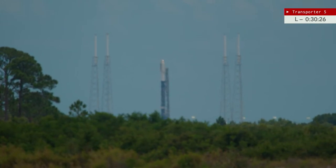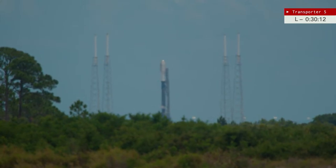Landing of Boeing's Starliner spacecraft at White Sands Space Harbor in New Mexico is scheduled for 6:49 p.m. Eastern Time. That's 4:49 p.m. Mountain Time, or 22:49 UTC this evening.